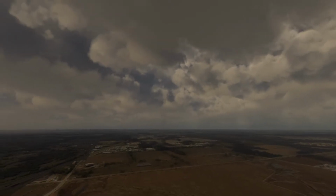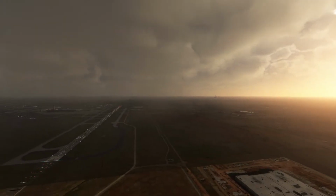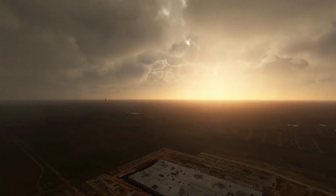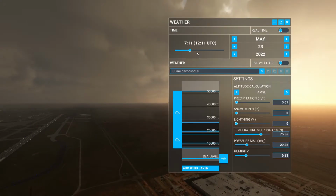So yeah, we're not flying, and actually this is a pretty forgiving area because it's very flat and not a lot of auto-gen right now. But yeah, beautiful stuff, isn't it? Let's go and have a look at another one.